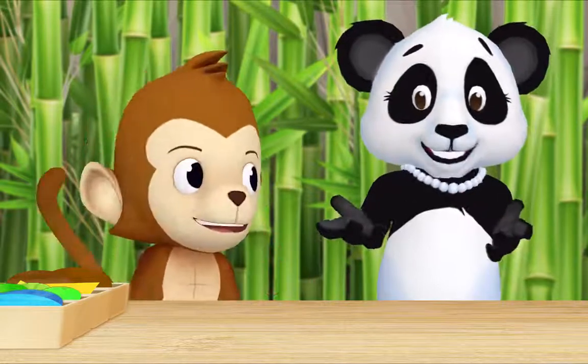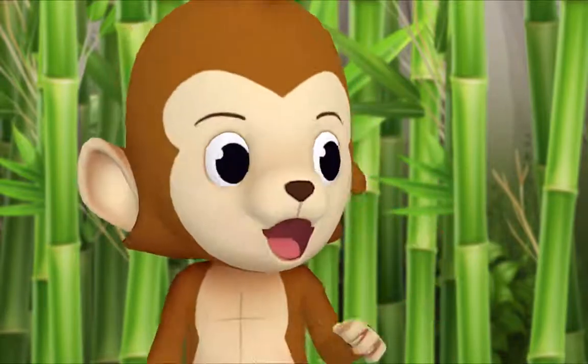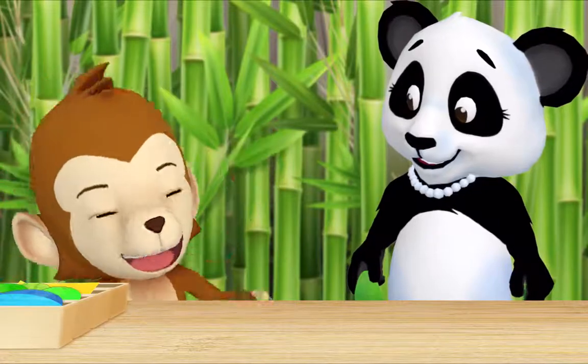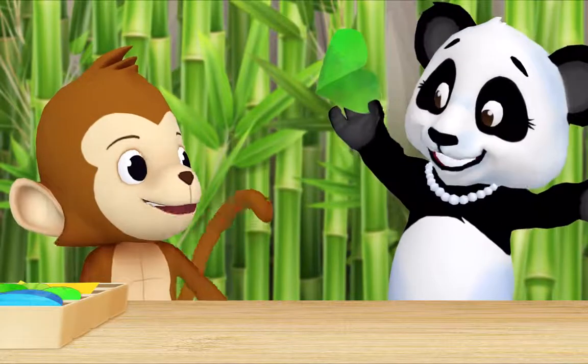Whatever we want. We can use them to make art projects. Ooh, I could pretend these two brown circles are coconuts. Look! You certainly could, Monkey. And you could use these green hearts to be tree leaves.